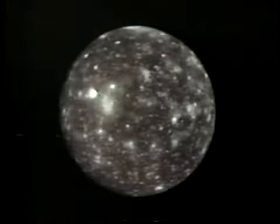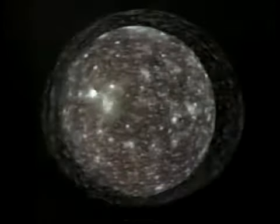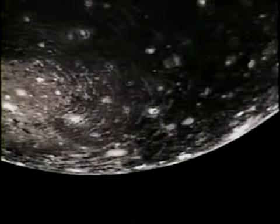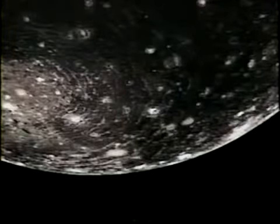Callisto is the outermost of Jupiter's 4 large moons. It has a smooth, icy surface that's completely covered with shallow craters. This is the most heavily cratered body ever discovered. Callisto has remained this way for 4 billion years, virtually frozen in time.